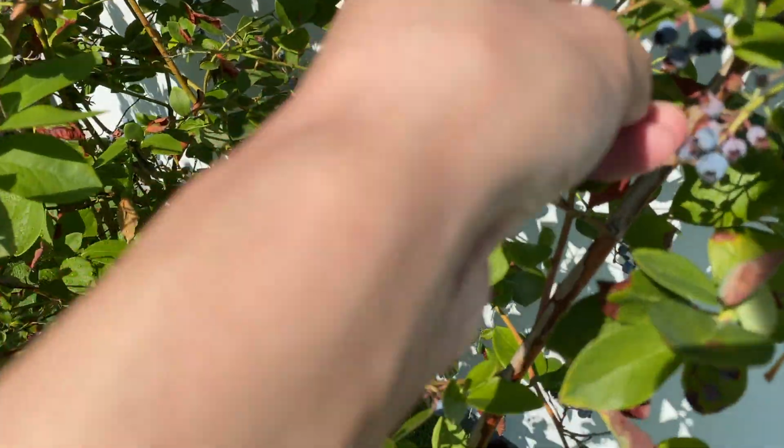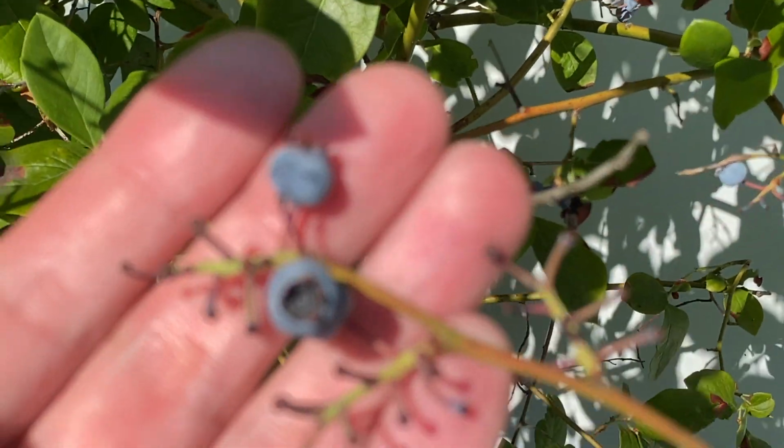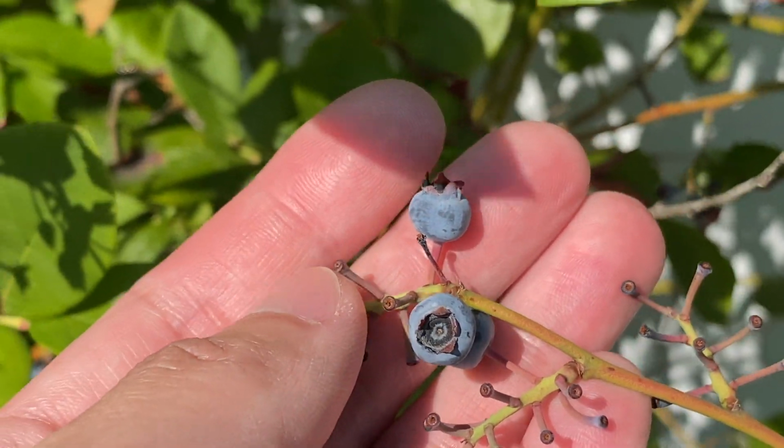Blueberries still looks fine and you can see there's still blueberries around. Not sure I'm gonna harvest these. Probably not really worth the effort.